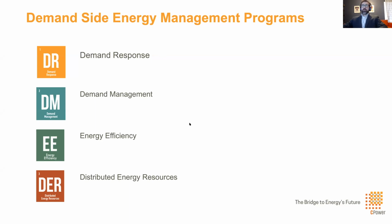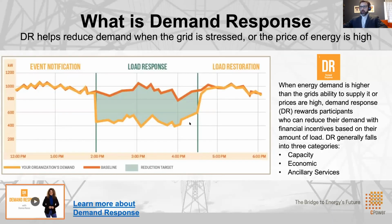So let's first start with demand response as our first item. And when we talk about demand response, we're talking about programs that are designed to support grid reliability and exist to counter emergency scenarios which are triggered by weather or other emergency events, or they also exist to keep the prices of electrical energy down. So these programs have both emergency and economic triggers, or the reason they're activated. This is often called a dispatch. These programs are the earning or revenue side of demand side management as they pay you for reducing demand. Generally, capacity programs are emergency triggered and economic are price triggered, while ancillary can be a little bit of both.